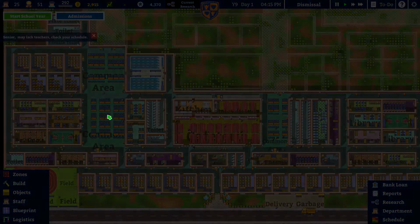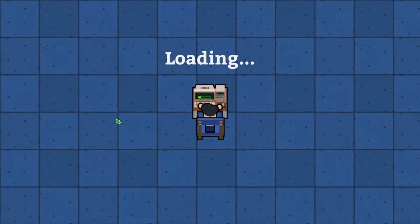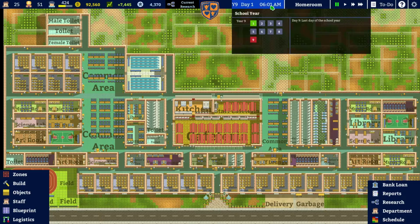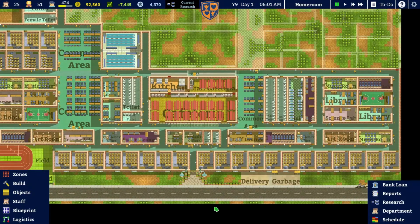Now, we're going to start year 9 like so, and then it's going to go, there's no teachers, what are you doing? So we're going to have to very, very hurriedly hire in some teachers. I mean, it's good that their recruitment process is very, very fast. So those students are unhappy. They've not even started school. They've not even walked in the door. It's 6:01 a.m. They've woken up on the first day of school and gone, I hate it. I am leaving that place immediately.